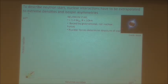And even more importantly than that, we are extrapolating from nuclei, which have roughly equal numbers of neutrons and protons, to a system like a neutron star, which throughout its core contains of order 90% neutrons, 10% protons. So this is a regime of nuclear matter that we cannot probe directly on Earth. Because we're asking our models to extrapolate so far, it's not a surprise that they start giving diverging predictions on the properties of neutron stars.